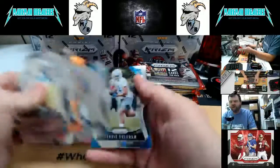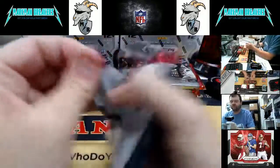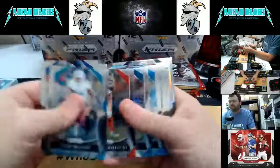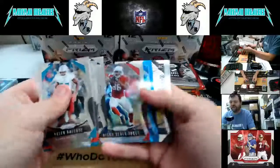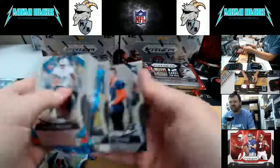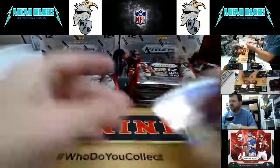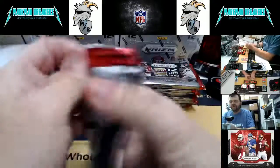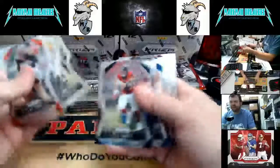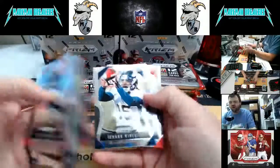Giovani Bernard /249. Here comes our silver early in this box, and it is Ricky Seals-Jones, tight end for the Cardinals, and a Kenny Golladay blue ice. So again, all silvers are penny-sleeved and top-loaded immediately, as those seem to be obviously the most popular, but I kind of like those green scopes and those blue ices. Joey Bosa, Chargers /149.